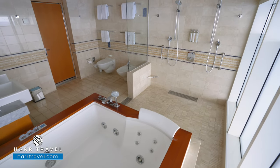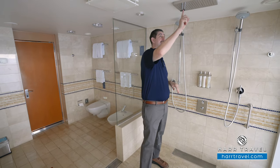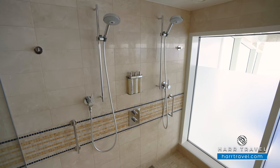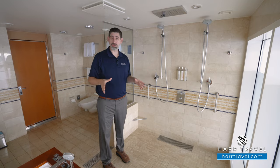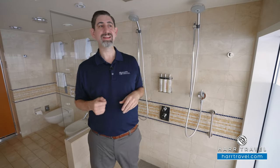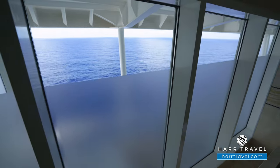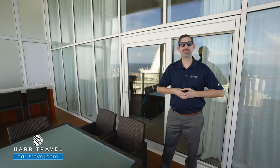You're also gonna have an extra large shower area. Once again, I'm 6'6", I've got plenty of clearance. You've got the rainfall shower head up above. You're also gonna have two adjustable shower wands there and more of those highly upgraded bath amenities. Also from here, just like down below, you're gonna have frosted glass two-thirds of the way up, but you can see out once again, getting those incredible ocean views, and you're right up here on the crown at the very top of the ship.